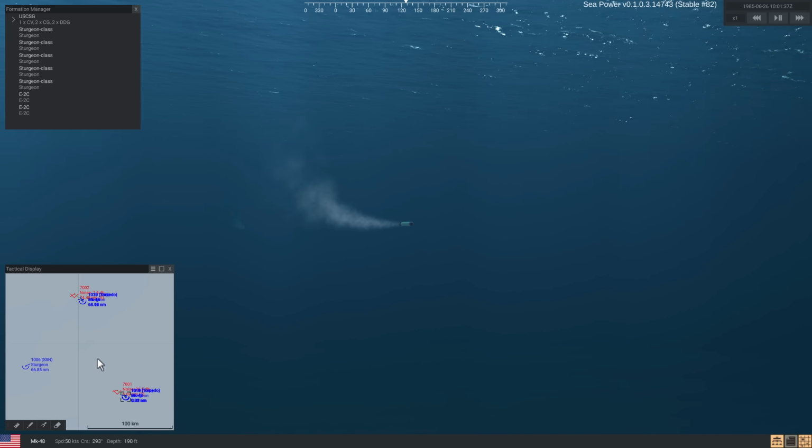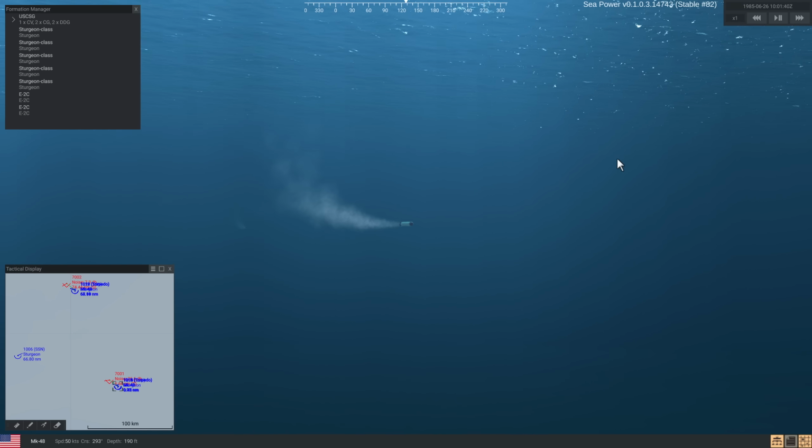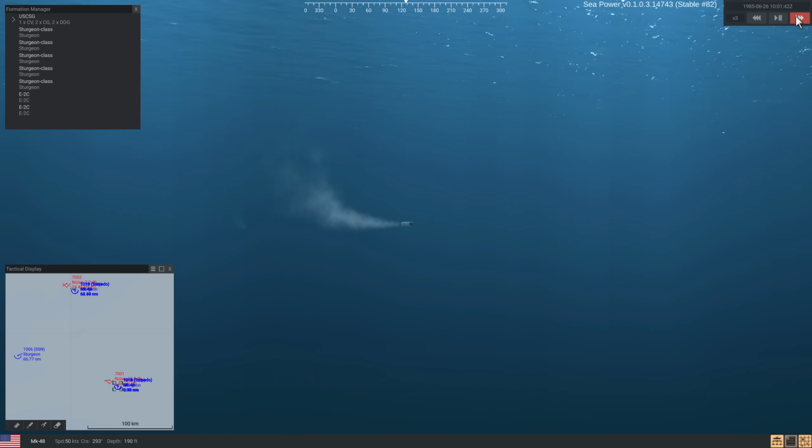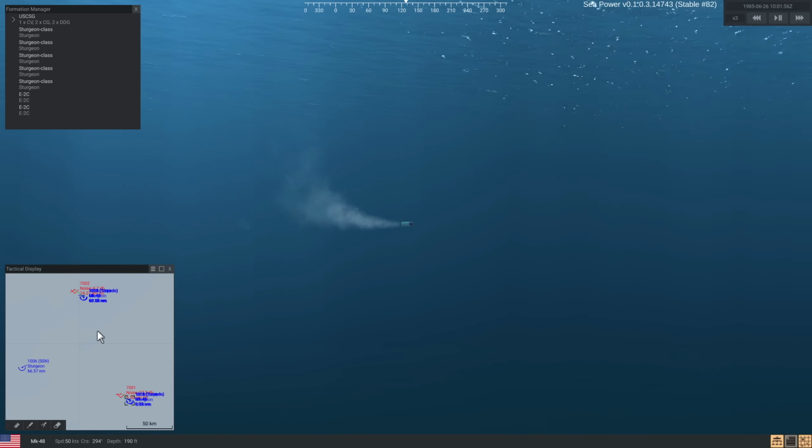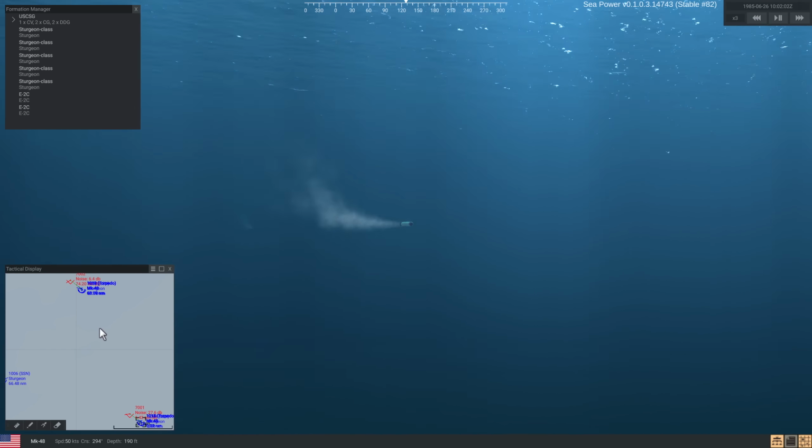Now we have to wait for submarine warfare, which, as it turns out, takes forever. So we started the sim at 10 o'clock. And let's see how long these take to get there. It's one thing I'm learning, just how long submarine warfare takes. It's like hours rather than seconds, like with air combat.